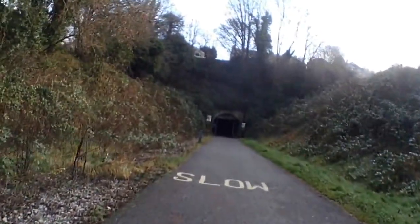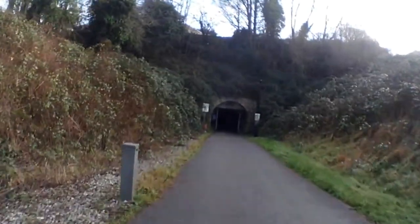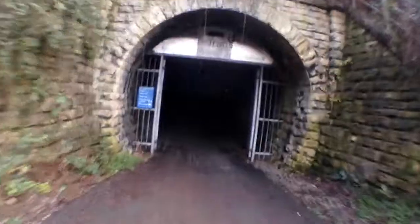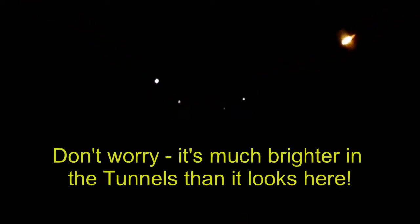Just for reference, we're near the bottom of Bloomfield Avenue here, near Bear Flat. We're going into the first of the two tunnels, the Devonshire Tunnel. It's only 400 metres. You don't have to have lights on in here, but I think it's a very good thing if you do.